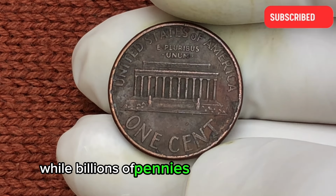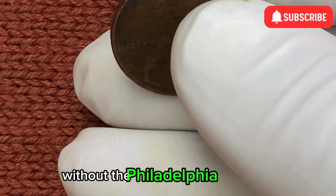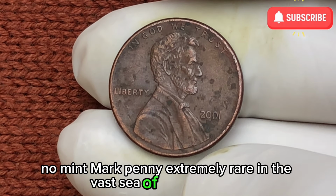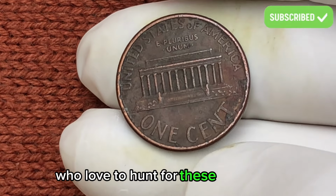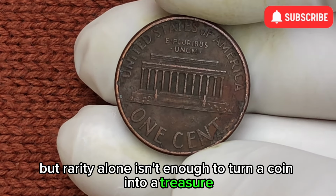While billions of pennies were minted that year, only a very small fraction were struck without the Philadelphia mint mark. This makes the 2001 no-mint mark penny extremely rare in the vast sea of ordinary coins. And this rarity is what makes it so exciting for collectors who love to hunt for these anomalies, but rarity alone isn't enough to turn a coin into a treasure.